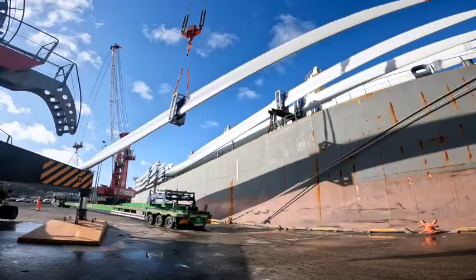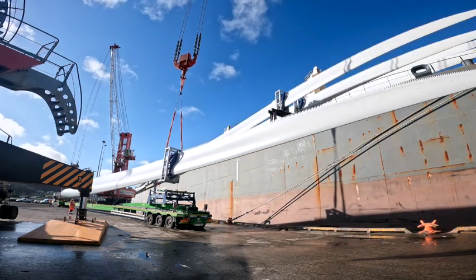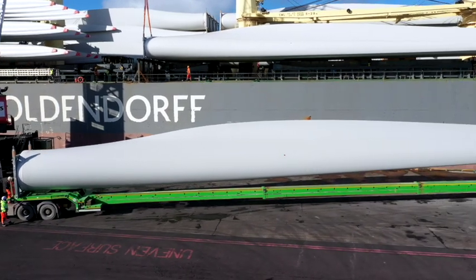It takes approximately 1 hour to unload each turbine blade. The transport vehicles used to transport the blades are 60 meters long and have a special extendable trailer for the process.